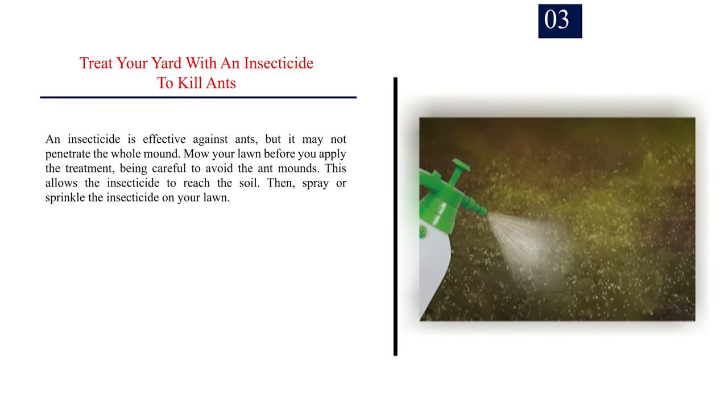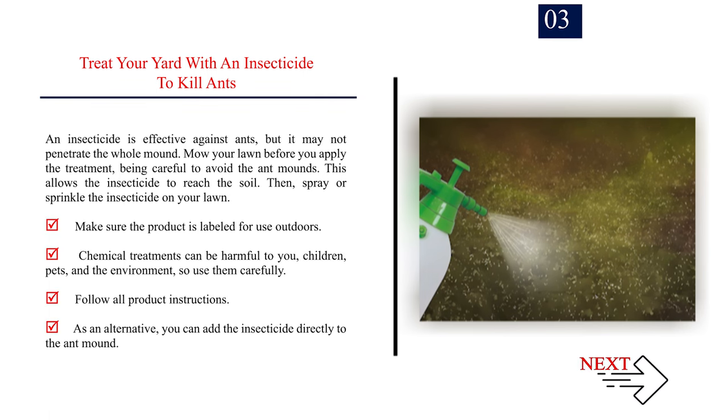Number 3. Treat your yard with an insecticide to kill ants. An insecticide is effective against ants, but it may not penetrate the whole mound. Mow your lawn before you apply the treatment, being careful to avoid the ant mounds. This allows the insecticide to reach the soil. Then, spray or sprinkle the insecticide on your lawn.